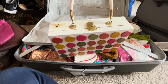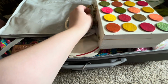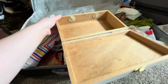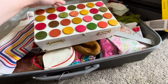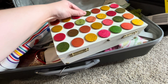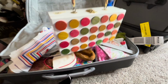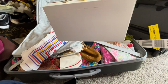I got this top handle. I don't know if someone made this or if it's just vintage. It would be a really cute little handbag. Oh, I put stuff in here too. It says made in Japan. Unless that came off of... No, it looks like it was meant to be on there. But this was $3. Cute little wooden bag. I thought that was adorable.